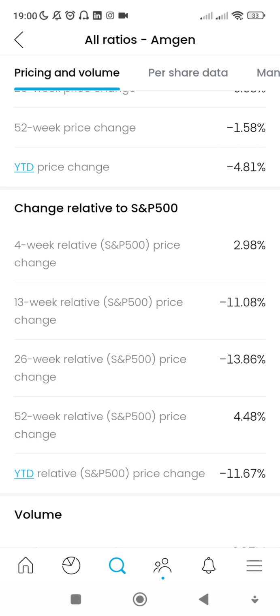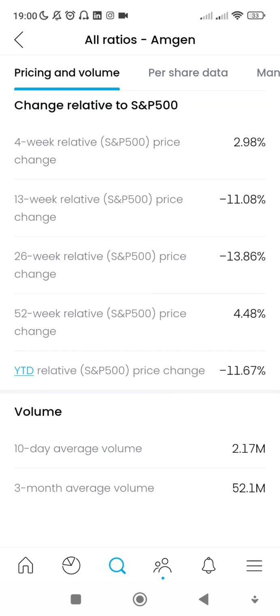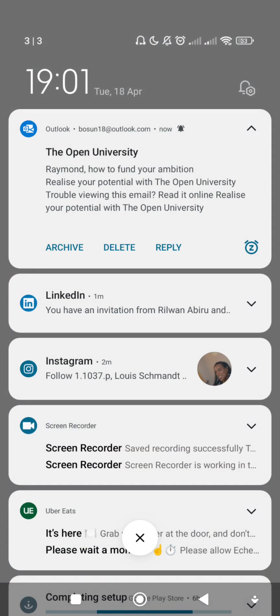13-week relative, and it has different periods, up to 52 weeks, and the year-to-date relative to the S&P, and the volume, 10-day trading. So the amount of shares traded, I guess, in a 10-day average, for this particular stock was 2.17 million. I don't have another stock to compare it to, so I can't say whether that's a lot or not. So 3 months would be 52 million. Let's just see if there's any volatility in that.